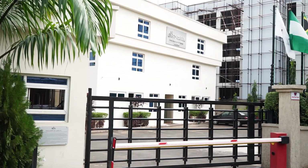With 54 rooms, a cute swimming pool, a beautiful restaurant, a serene and secure environment, and courteous, extremely courteous staff, you're about to find out why Bon Hotel Imperial is one of Abuja's finest places.